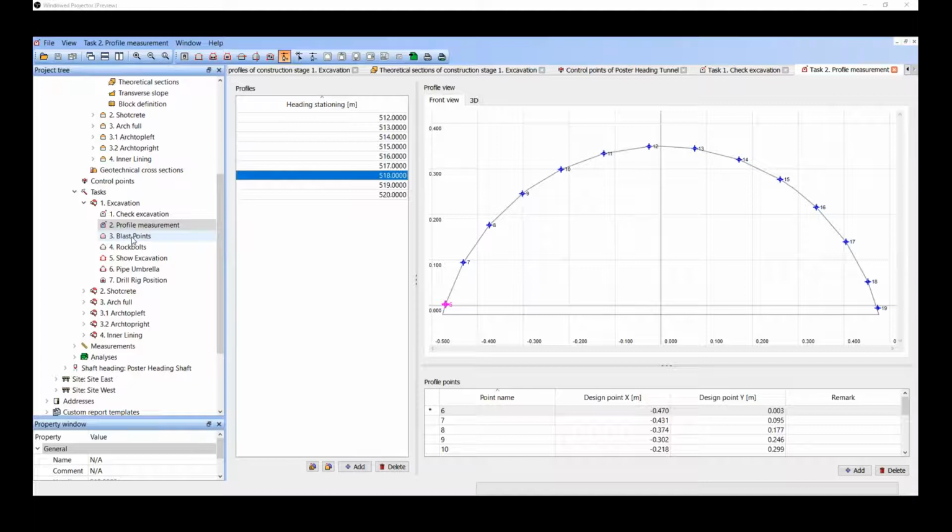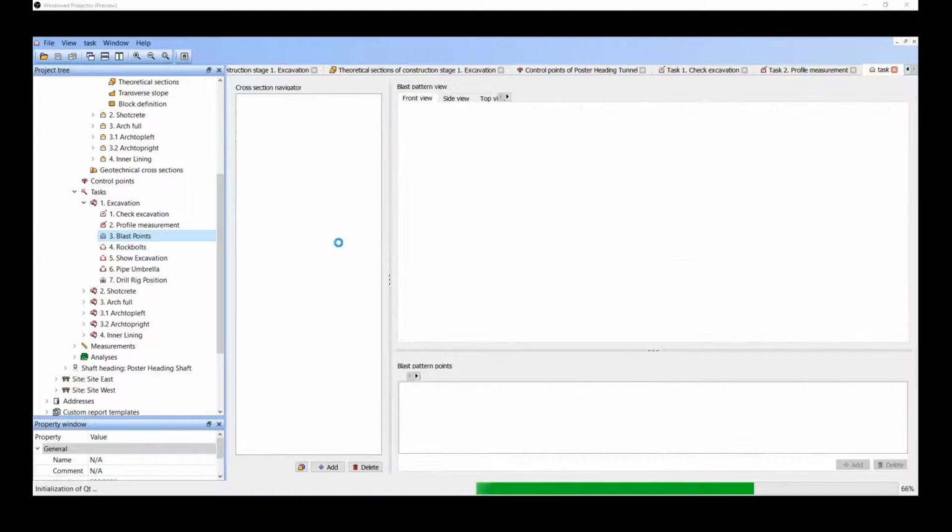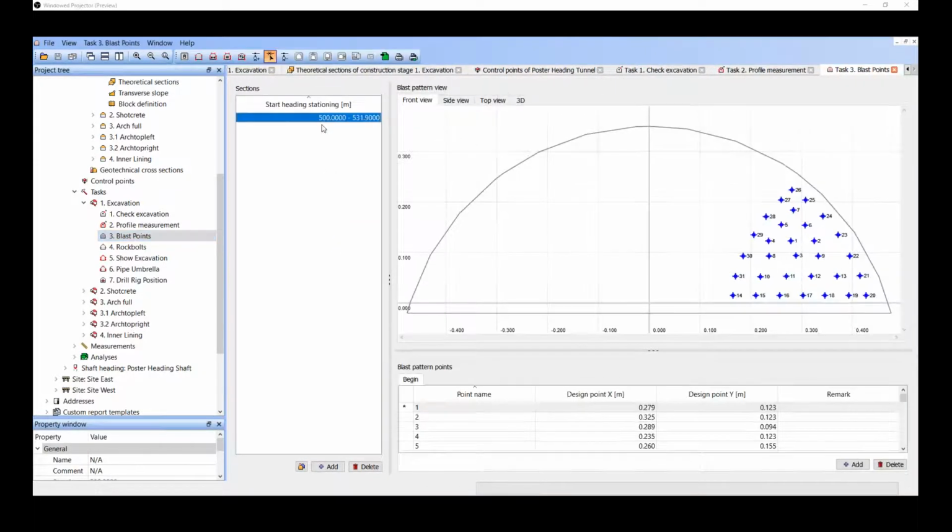I will show here one more task which I already have prepared, and this is the take out of the blast points. Here the tunnel that is in my office is done with the New Austrian method. So this is now the blast pattern for the next blasting in one part. We will then also try how to stake out the points easily with Navigator.